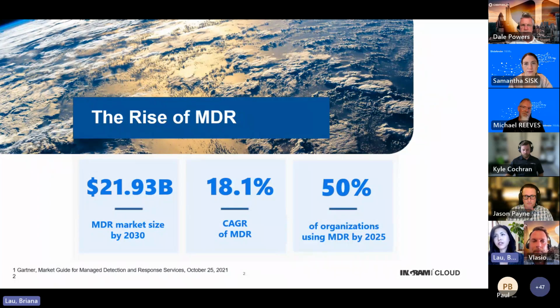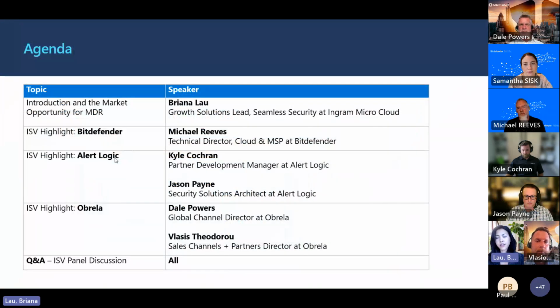So with that, understanding the growing market, understanding the options that are available to MSPs, I wanted to turn the tables to our panel guests who are here to talk about their solutions. We have 3 ISVs that we'd love to highlight. Bitdefender is one of them, Alert Logic is one of them, Obrela is one of them, that we think have a very popular product and solution to help you go to market. And so with that, I would love to pass it off to Bitdefender first, and Michael Reeves, specifically the technical director at Bitdefender, to go through the solution and help our partners understand what they have to offer.